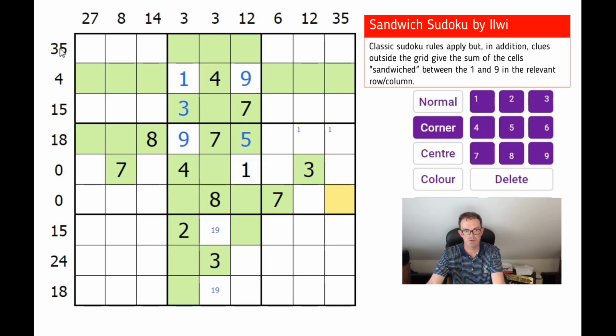And now we can use the 35s. Well, we could have used them before, but let's have a look at the 35 totals in row 1 and column 9 and think about what they mean. That means we have to put cells summing to 35 between the 1 and the 9. Now, an important thing to note about sandwich Sudoku, and indeed about killer Sudoku, is if I add up any complete column or row in a Sudoku puzzle, the sum of all those numbers will be 45. That's because if I add up the numbers 1 plus 2 plus 3 plus 4 plus 5 plus 6 plus 7 plus 8 plus 9, that's what I get.